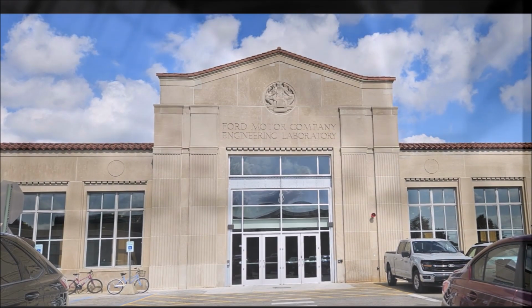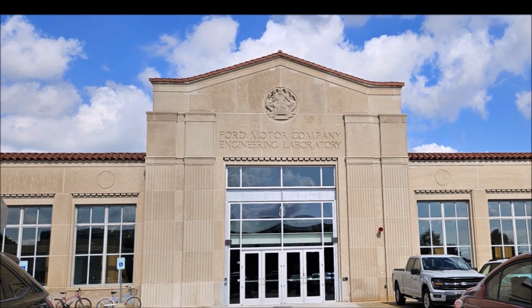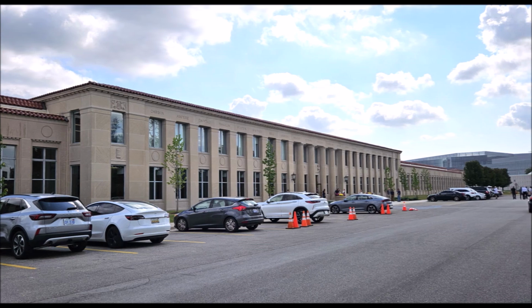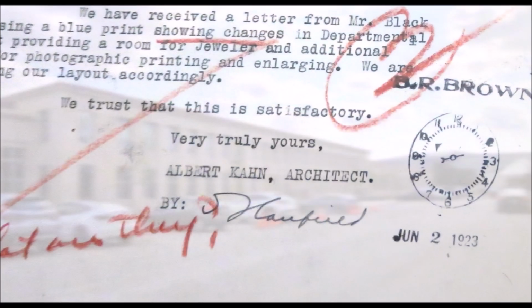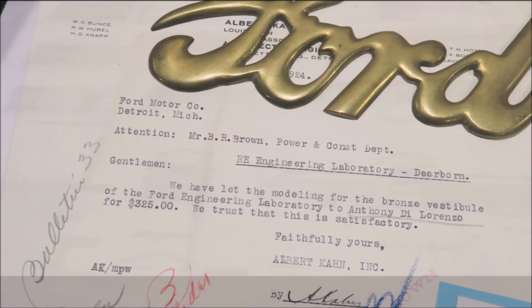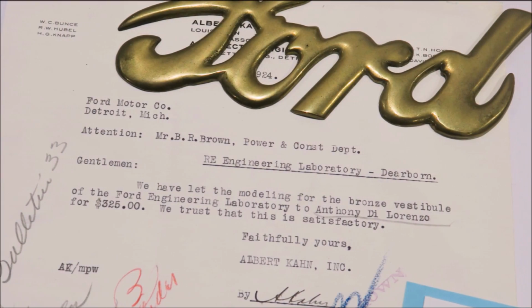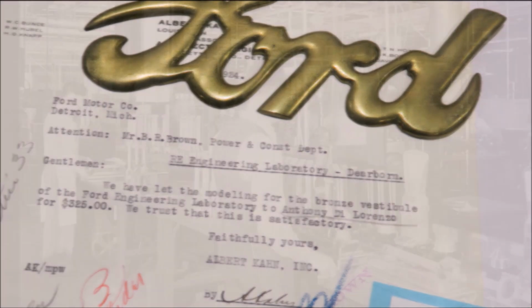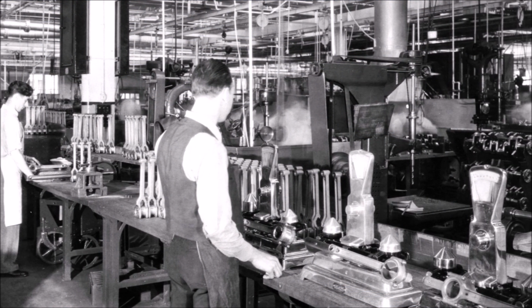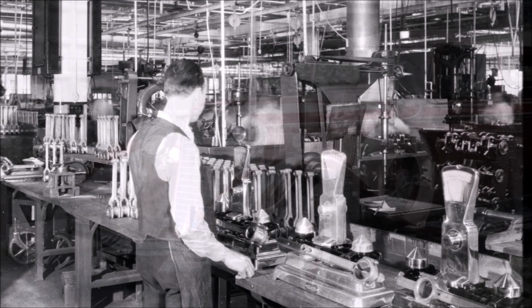It's also known for its beautiful facade, a Beaux-Arts facade, which I'm sure you saw as you came in today. But yes, Albert Kahn, Henry Ford, long storied relationship when it came to constructing buildings. They also worked together on the Highland Park plant, the Rouge Glass plant, and the Willow Run Bomber plant.